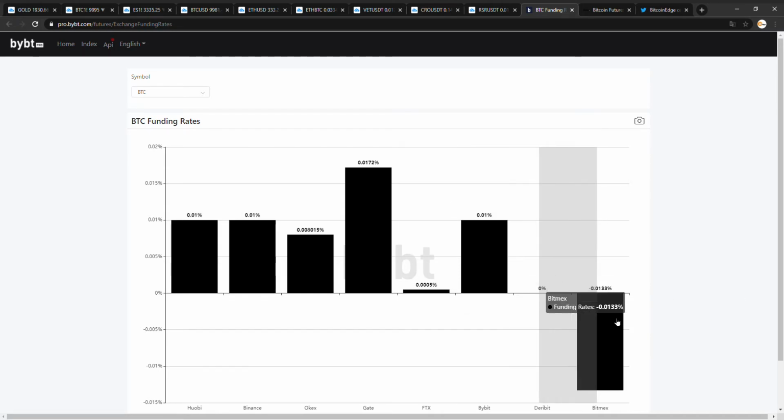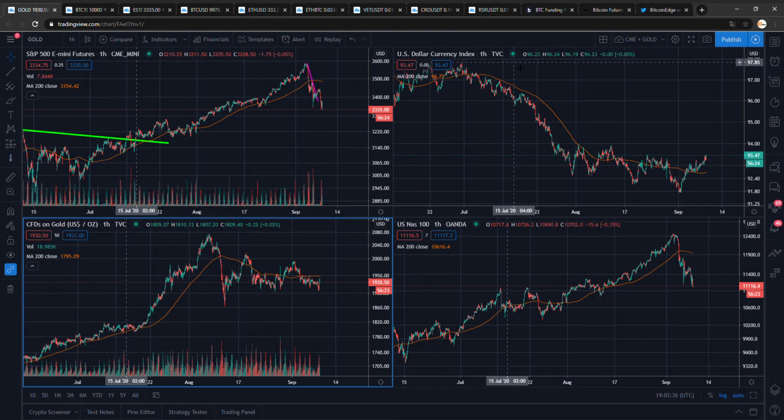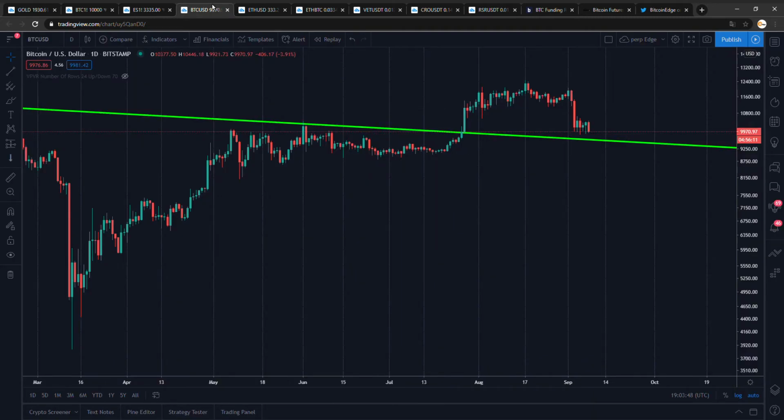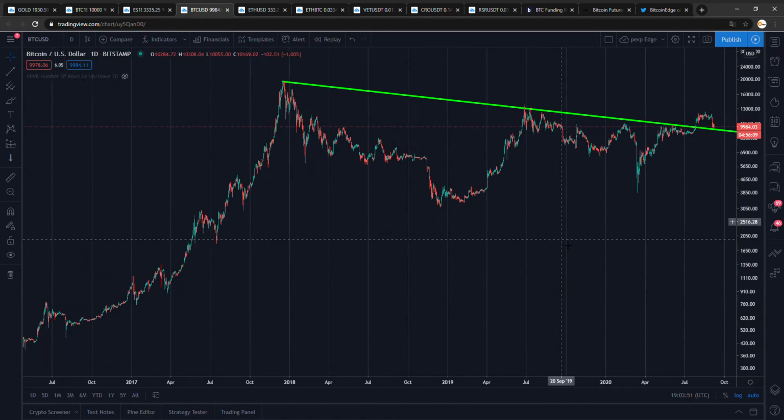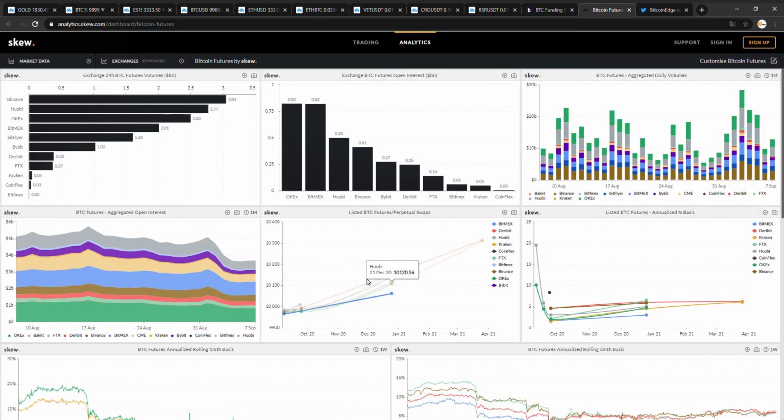Now I always take a look at Bitmex. Most of the time I look at Bitmex to see who pays who, and right now it's expensive to short. Yeah, a dollar bounce seems very likely over here. That means downside for the S&P, the Nasdaq, Bitcoin, and because of Bitcoin, the alts also. Yeah, I'm kind of bearish, but not so bearish that I want to short this. Premiums are very low on the futures as well.